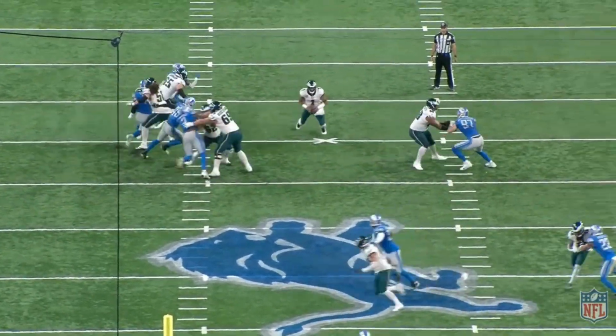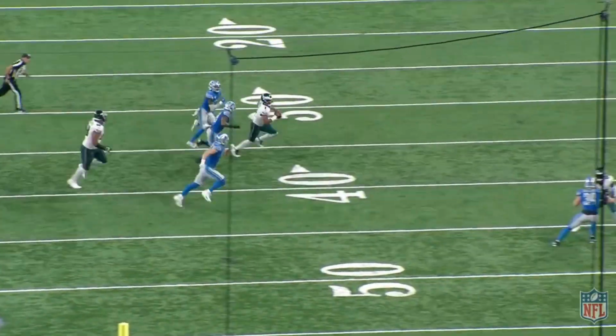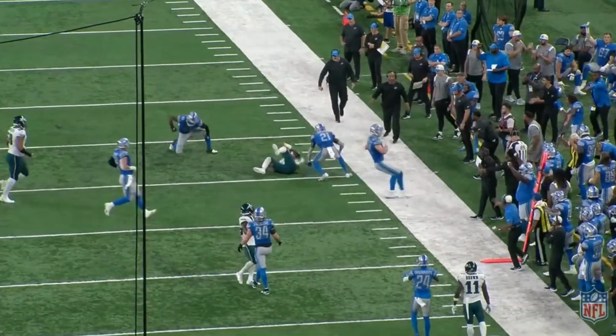You can't count on that type of play from the left guard. That's great understanding, but I want to see a hot route. I want to see a hot throw. I don't want to see us taking hits like this. This is how you get rolled up.